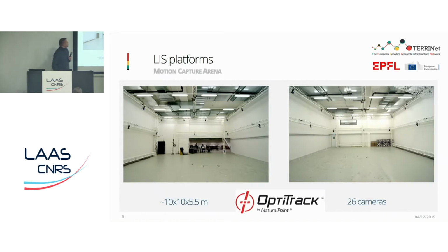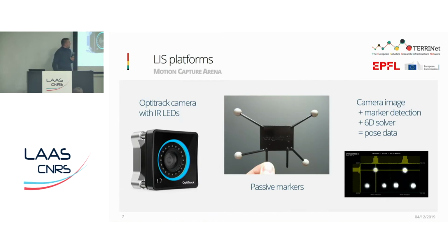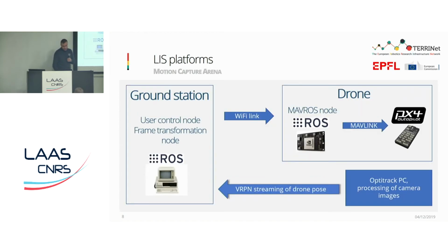Coming to another nice facility, the motion capture arena. It is a room around 10 by 10 meters, around 5.5 meters high, equipped with 26 OptiTrack cameras. The position precision is below 1 millimeter. I also had this slide about how OptiTrack cameras work, but apparently everyone here knows that. I'll come back to it later if you wish.